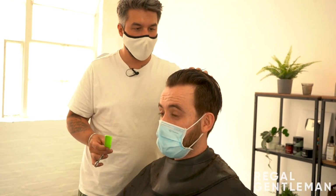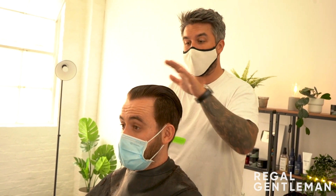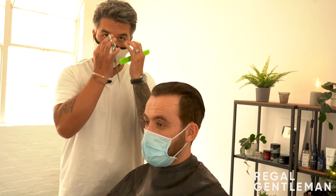Moving on to the top. Now, I want to give Emir a nice balanced haircut for himself. So I want everything to connect both sides. I don't want to cut a parting in, and I want to take away all that fringe that's just fallen really heavy. So now he can just run his hands through his hair.